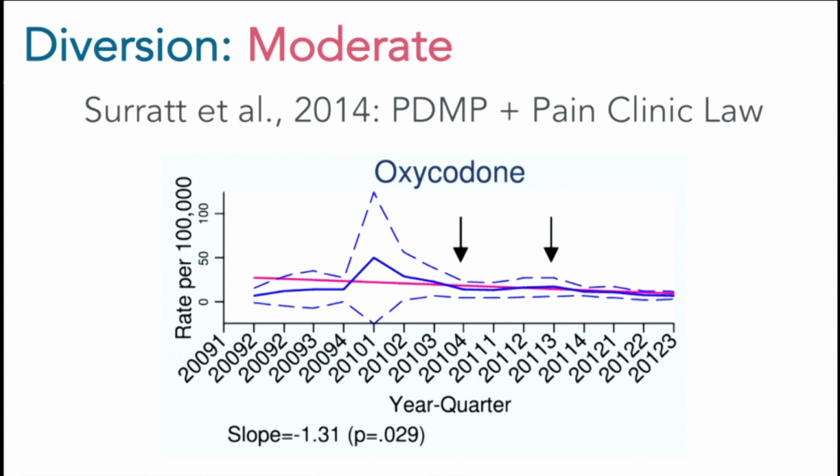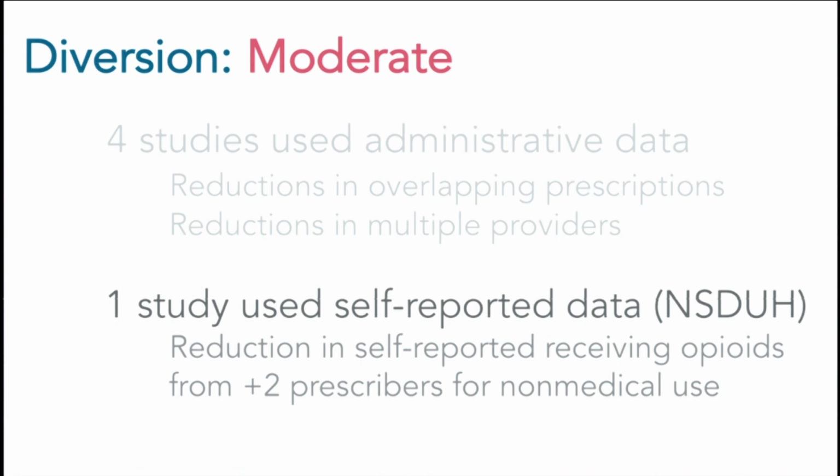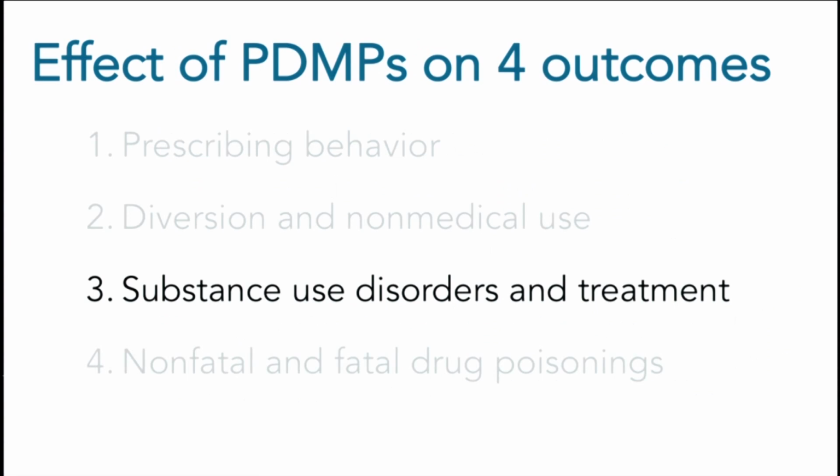But then four other studies we found looked at administrative data. So now we're not just looking at that pain clinic law and PDMP. These ones look at administrative data, finding reductions in overlapping prescriptions, reduction in multiple providers, and one study using self-report data. Because it pulled from all these different data sources and found the same thing, we really found some pretty strong evidence that they do reduce diversion, which is one of the stated goals.